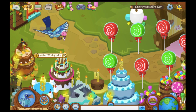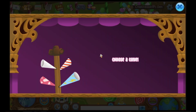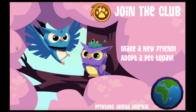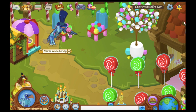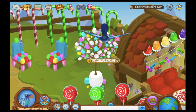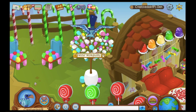So as we head up here, we got a candy machine. Very spicy, if I say so myself. Don't have to go over that. And we got a smoothie machine, and that is very spicy. We got some flavors. And we got more candy canes, and I love this marshmallow tree. I love marshmallows, and it's a tree, and I'm just like, yes.